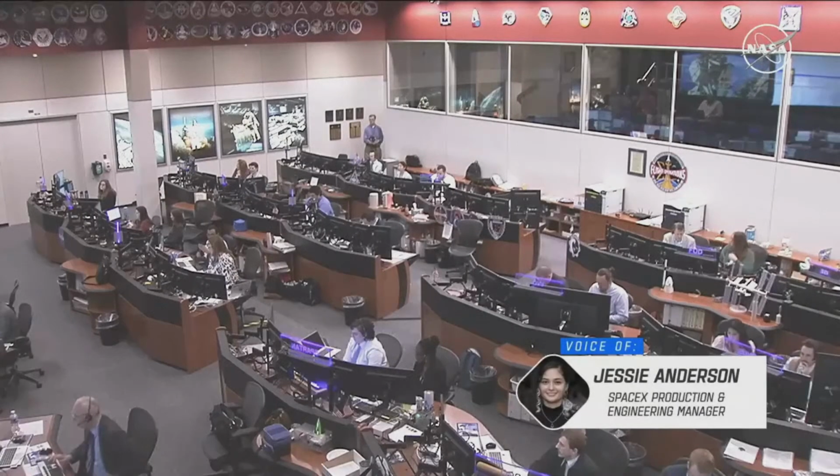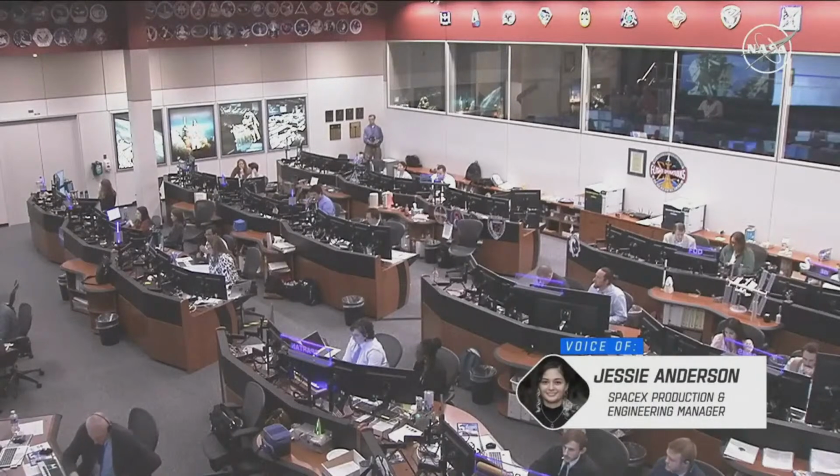As Sandra mentioned, there will be a hold through the maneuver, and these holds are there to make sure that we can check to make sure that everything is proceeding nominally.